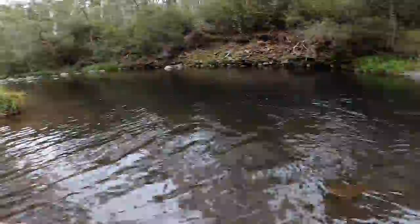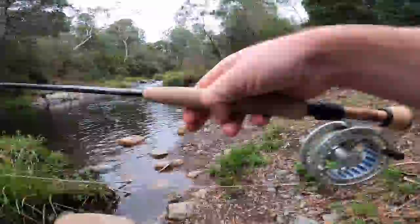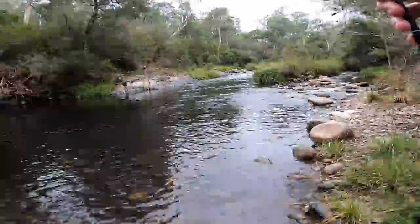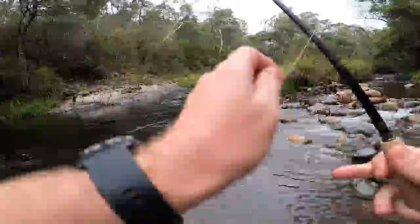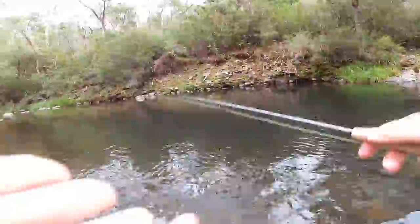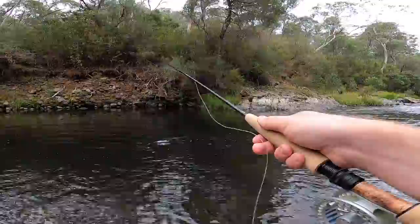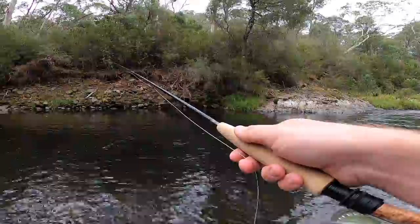Grab a nymphing rod. All right. Just want to get some nymphs deep into this hole, which I didn't really get to fish before with any depth. Won't spend too long here. Just want to flick a couple through before I shoot up and fish that stuff up there.